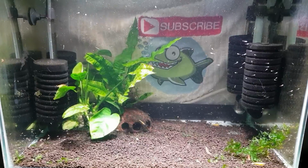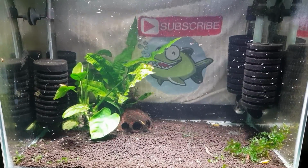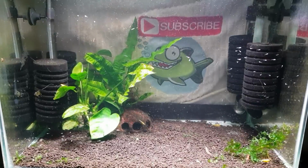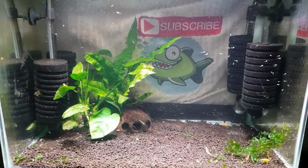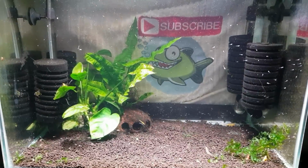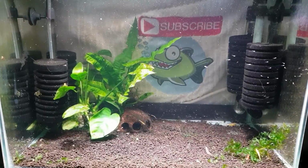Once they're in there, I could have put the slate in the main tank and let the other fish eat them, but I thought, oh well, I'll bring them on, and then we'll have loads more to take to the shops. Obviously some of them don't survive. There is a mortality rate. The strong survive, the weak won't.